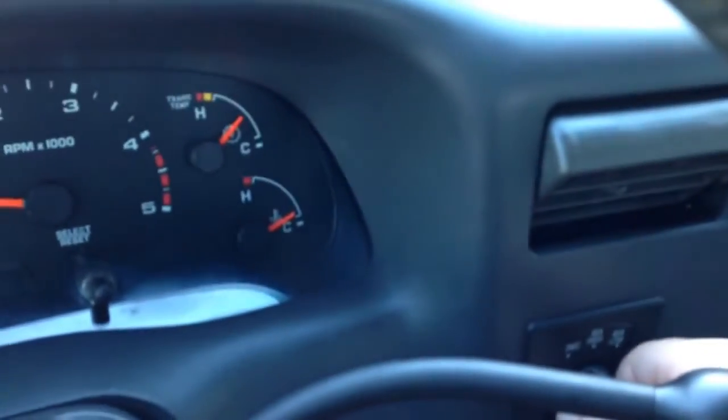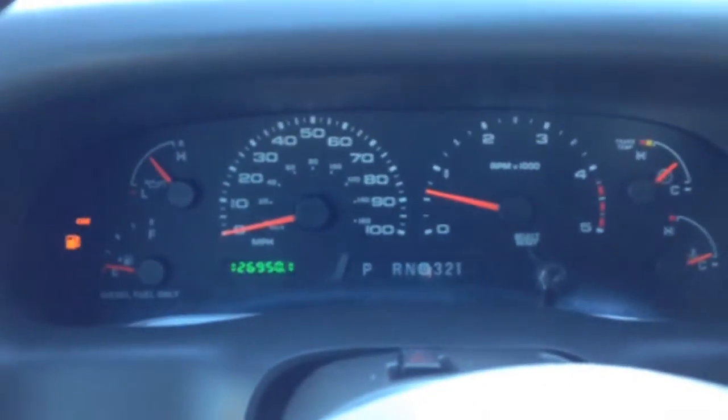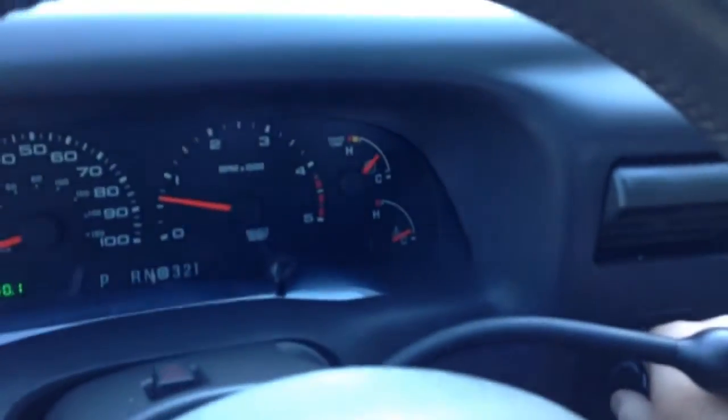Alright, we're going to put it into 4 low. Now we're in 4 low. Drive, and reverse. 4 low, that works fine. Now I'm going to put it in neutral. I'm going to go to 4 high. Now we're in 4 high. Drive, and reverse. Perfect. Alright, now we're going to go to neutral. I'm going to go to 2 wheel drive. I'm going to put it in park.